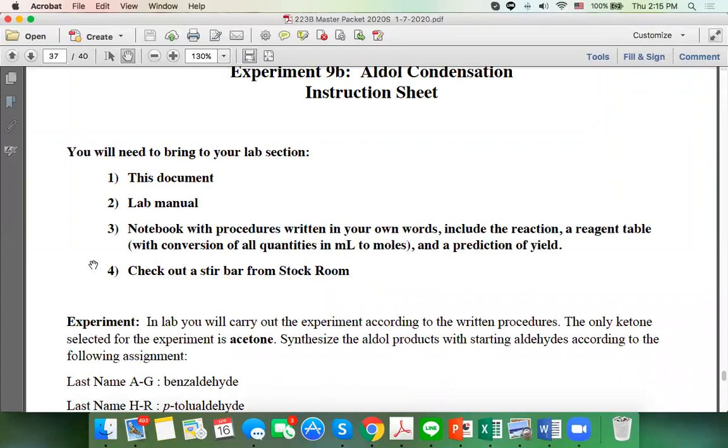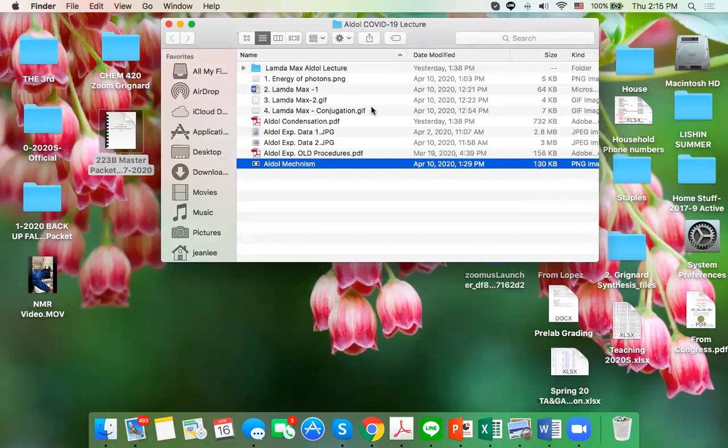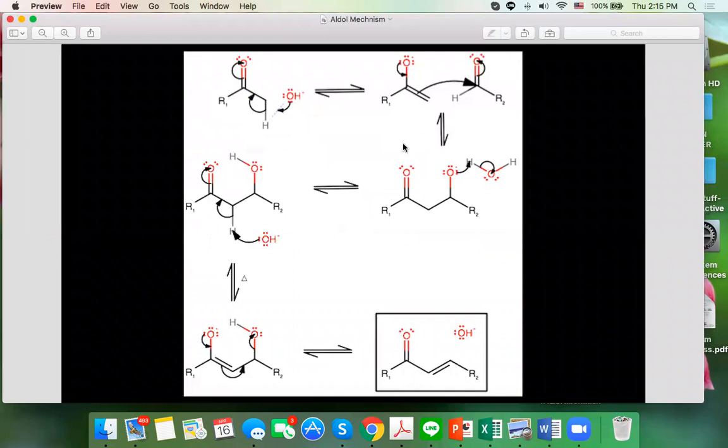All right, I'm showing you, ladies and gentlemen, we're not using 2 mL sodium hydroxide, okay, we're using the 10%. It's equivalent to 2.5 molarity. And so this is already dissolved in water, okay? I can tell you oftentimes having this water form is not the best, okay? And I want to show you the mechanism one more time, and we'll go through this mechanism together.